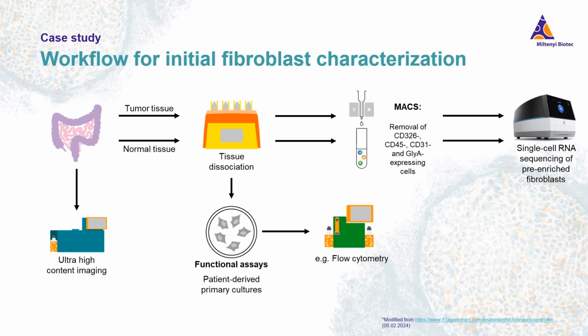Here's an example of our different workflows. I wanted to highlight that we used multiple Miltenyi products to achieve the different aims of the study. So we did ultra high content imaging on the Maxima. We also used some of our tissue dissociation products and sample preparation products to perform single cell sequencing that was enriched for fibroblasts. And then we used some of our flow cytometry offerings for those functional in vitro assays as well.